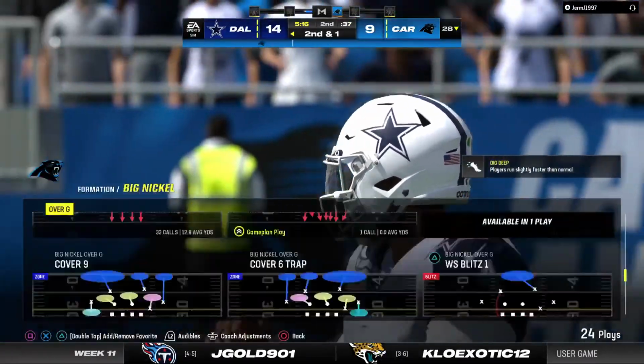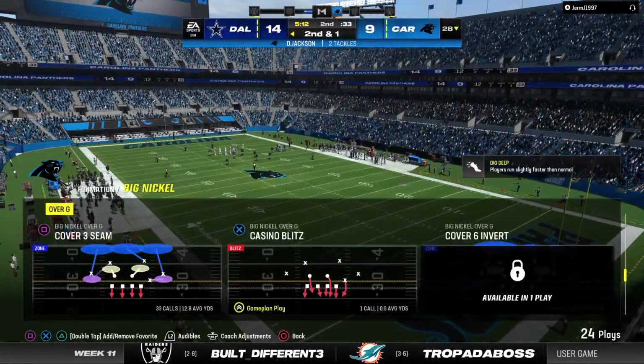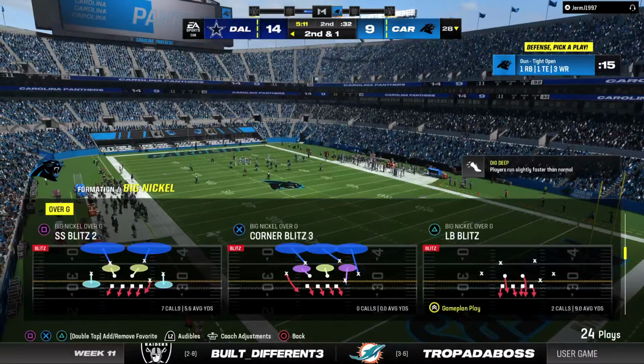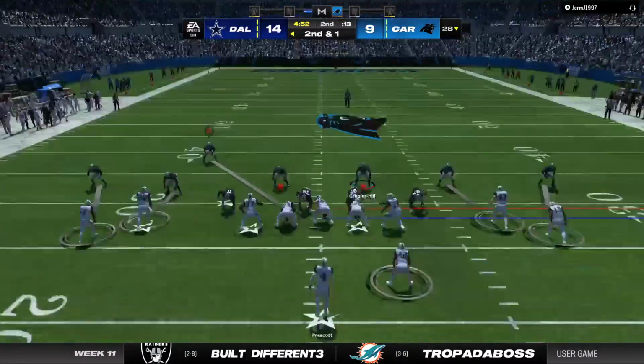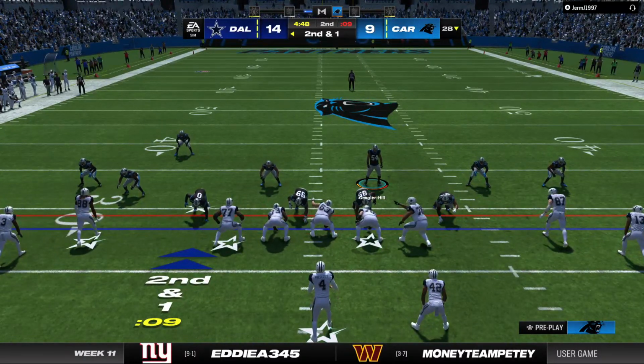A good gain of 9 before he's brought down at the 28. Now that's the way you want to start a drive. Talk about a tone setter as well as a playbook opener. Now if you want to take a big shot over the top, you're all positioned to do so.